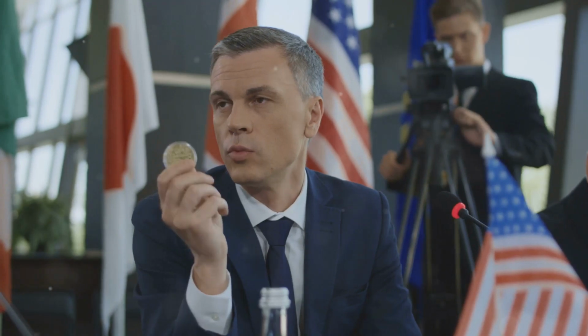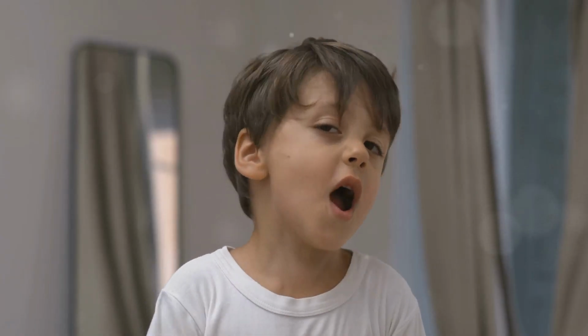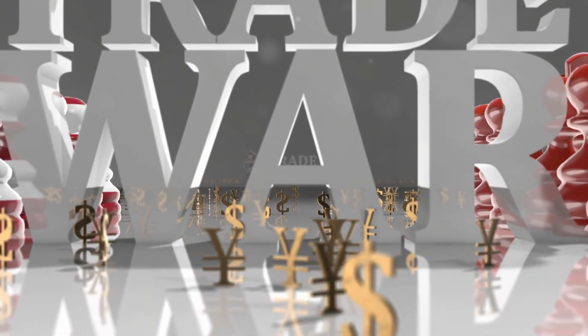Section 6. Trade wars, when deficits get political. Remember when we were kids and someone stole our favorite toy? We'd throw a tantrum, maybe try to steal it back. Well, trade wars are basically the adult version of that, except instead of toys, it's entire industries and billions of dollars at stake. Trade deficits often become a political punching bag.